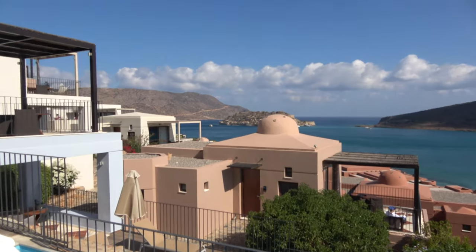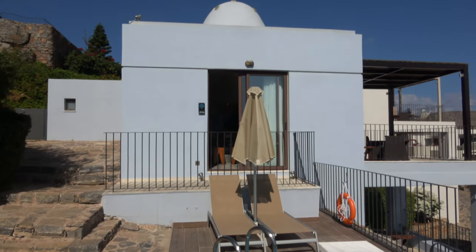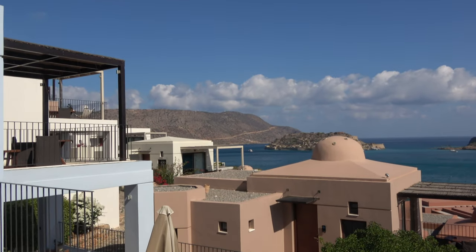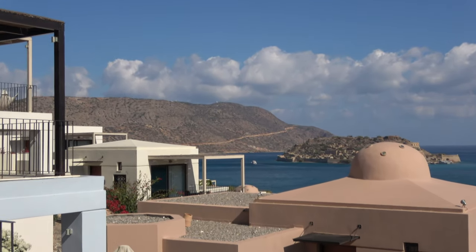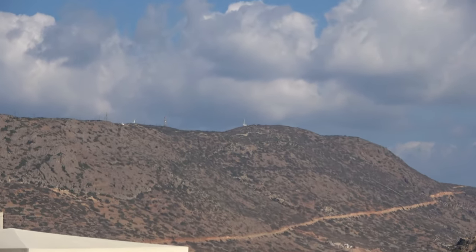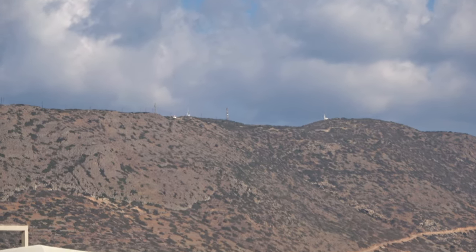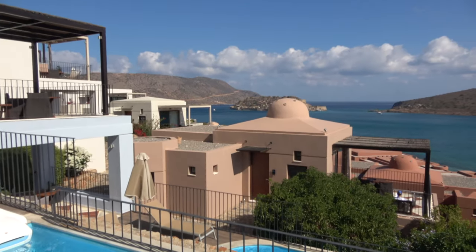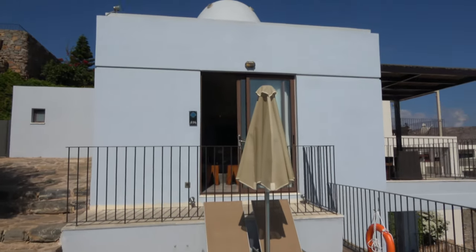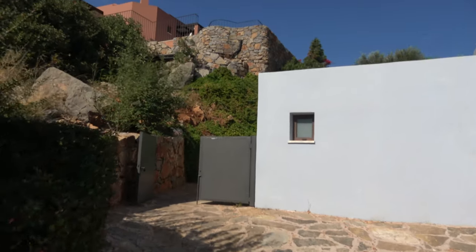Spinalonga. So more. If you look at the top of the hill there, there's some wind turbines just on the top of the hill, some spinning around just above the hill. Yeah, wind turbines. Ready. So let's go for a walk down to the coastline at Spinalonga.